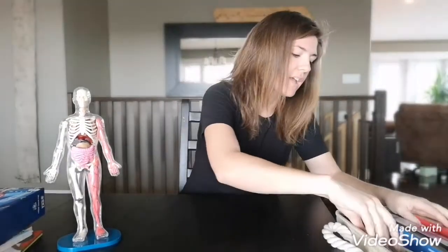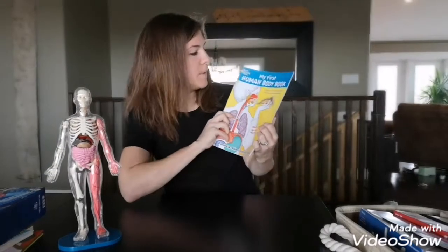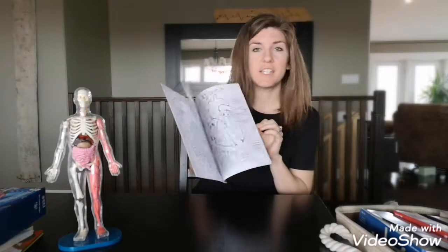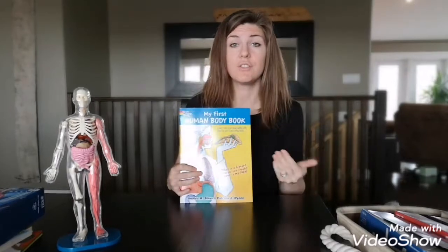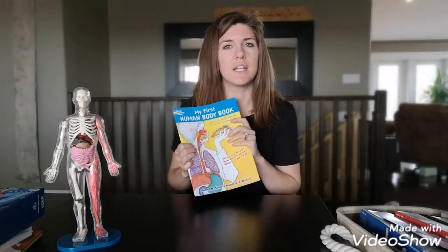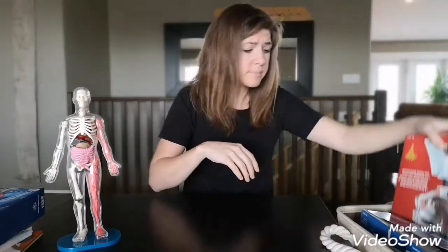The other thing that I got that we didn't actually use very much was my first human body coloring book. It's just a coloring book. I got it online. I could take this or leave it. I think that we will definitely have human body learning times in our future years, so I will be pulling this out again when they're a little bit older. The coloring was a little too detailed for my kids. My oldest 2 are at like a grade 1 level and a pre-K, so that was a little bit over the top.